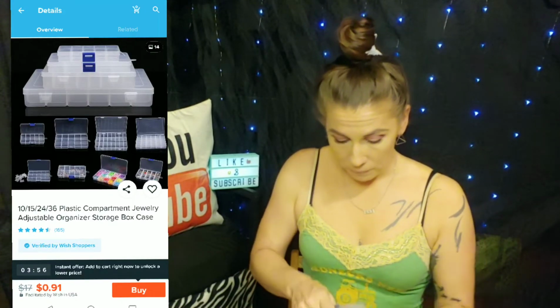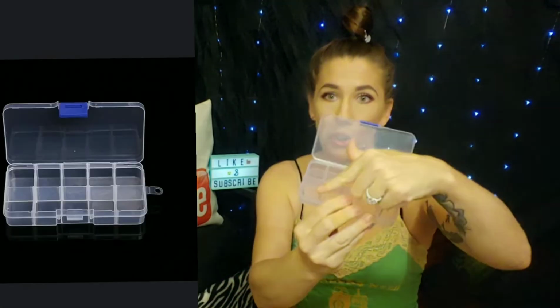Oh, I didn't even cut into this one. What the heck? All right. So the description of this one said that it was a 10-slot jewelry holder, which I'm assuming is exactly what it is. It is a little container that has a lid. It opens up and you can store things in.